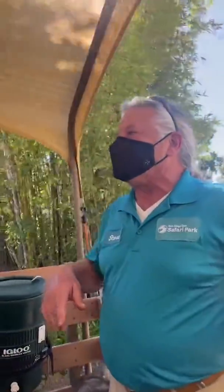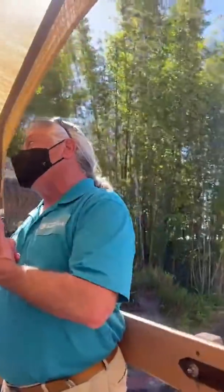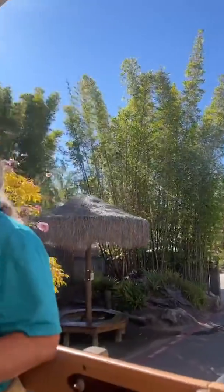Here we go. Gentlemen, let me have you have your mask on up over your nose, please. Okay. Yeah, nose, thank you. It's not my rule, it's the park's rule, so I gotta follow their rules. Look, it takes a whole village to raise a safari park, doesn't it?